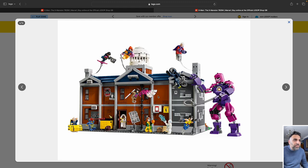Whoa, look at Gambit's effect for the cards. Hey, I'm going to be dealing. That's cool. And it looks like you're going to have one, two, three of those cool curvy pieces in there. This bike, standard bike, looks no different to any other bike that we've had. Whoa, look at Cyclops's, oh, that's a good idea. That's pretty cool. I like that, to have his optic blast coming out from there. I like that scene.